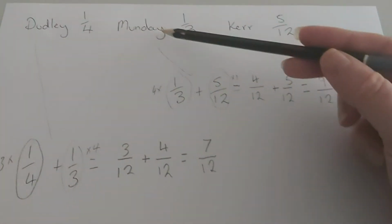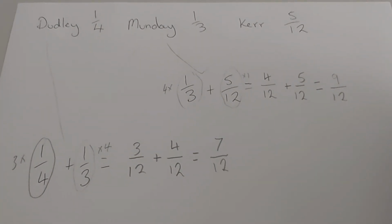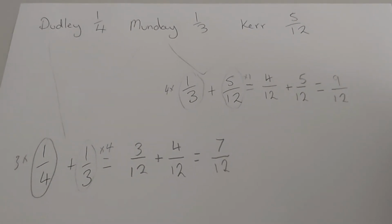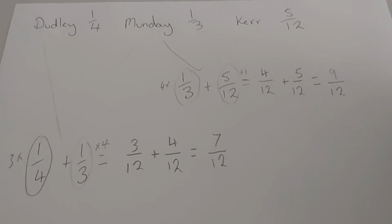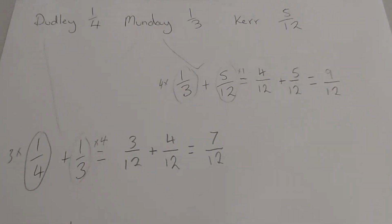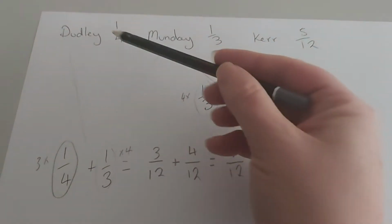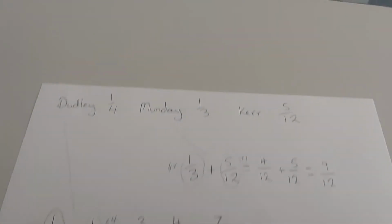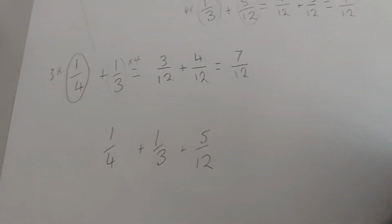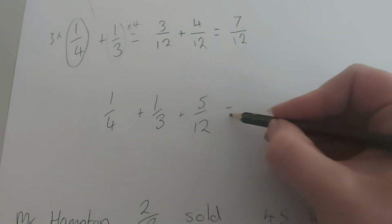You can see that Mrs. Monday and Mrs. Kerr are a slightly better team. Okay, they got 9 out of 12. Now, the last part of this question was what fraction of the goals were kicked by all 3 of these sporting heroes. So together, Mrs. Dudley had 1/4. Mrs. Monday has 1/3 and Mrs. Kerr has 5/12. So we're going to need to add all of those fractions together, okay?